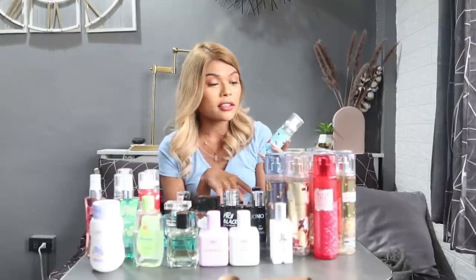Even my brother, super gustong-gusto ito ng kuya ko kasi naalala niya yung ex niya. At parang ganito daw yung amoy niya. So, I was like, ay, ka ba? Like, amoy candy yung jowa mo. So, I really like this one. It smells so sweet.